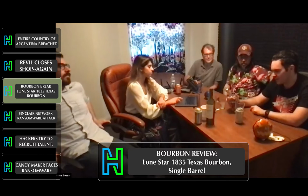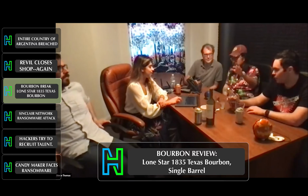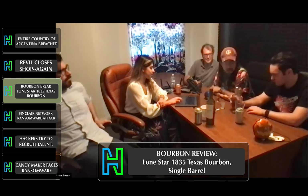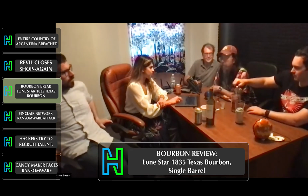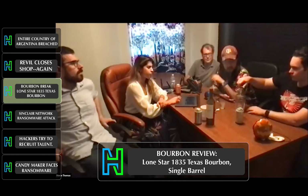This was distilled in Kentucky by the Willet Distillery, which is legit. Are you sure it's from Willet? It says Willet right there. Where? I don't see Willet. Somewhere. In another bottle, it did say it was distilled by Willet, which I had a bad experience with once. But generally, overall, Willet is a very, very good distillery.